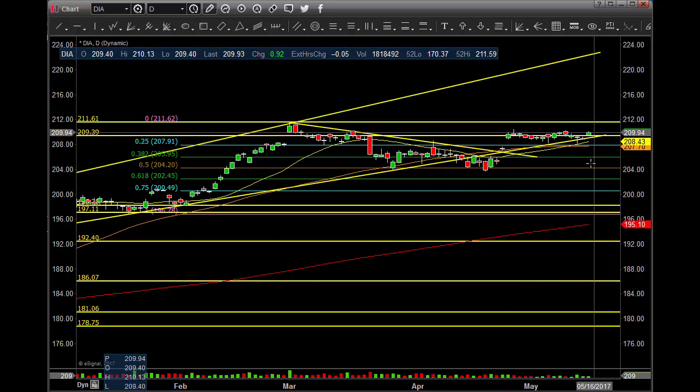But if this pattern fails, then you got to watch out. You'll probably come back down to the 192. I mean, we'll see. We got some gaps to fill down in here and stuff, so we'll see what happens if this starts to move up. Then we'll see where the 200 MA curls up into and stuff like that.